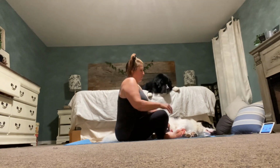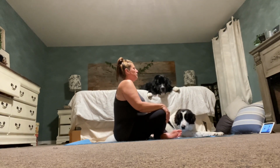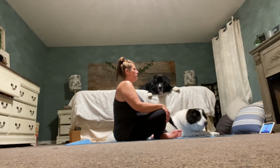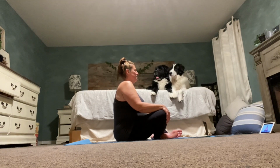As you can see, Frank was helping me out with the stretching. Duke was supervising, and then they both ended up just watching me. I thought that was so funny and cute.